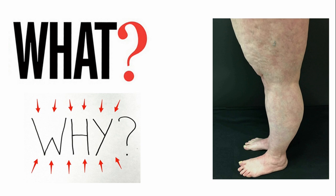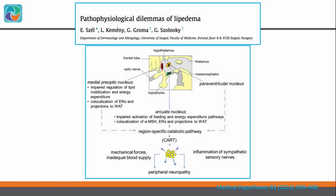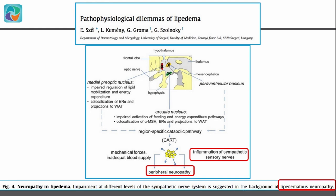Well, you try to look it up and there's a big black hole when it comes to evidence. But this is a really good article. It's an incredibly detailed article entitled Pathophysiologic Dilemmas of Lipedema by Dr. Sell and colleagues. And I'm just going to briefly encapsulate this and state that due to abnormalities in the brainstem, patients have associated inflammation of the sympathetic sensory nerves and, more importantly, an associated peripheral neuropathy. In fact, they refer to this as a lipedematous neuropathy.